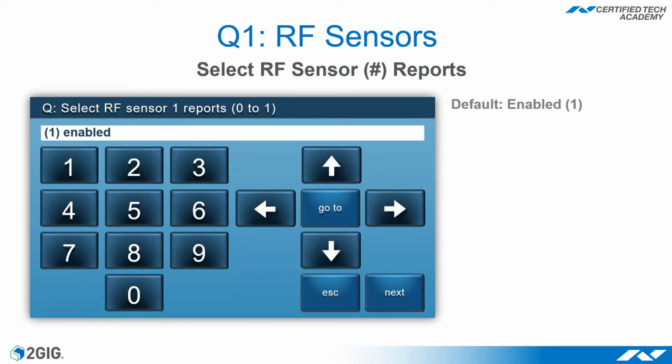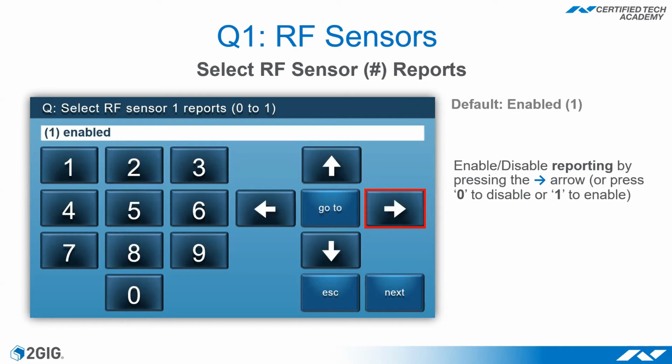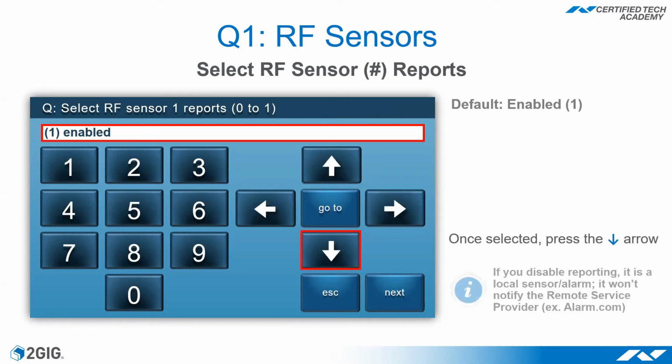Next is reports. A lot of people think this one is for sensors I don't want to report to central station. What this actually does is stop any reports out of the panel from this sensor. This means it doesn't go to alarm.com or your central station. Most of the time it's like, I've got a liquor cabinet or a gun safe I want to get notifications about, but I don't want the cops being called. That's a 23 no response type. The reports we still want to enable so we can get those sensors' information out to alarm.com. So you can disable or enable it right here, then you just press down.